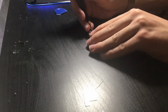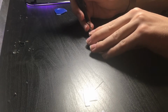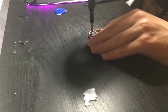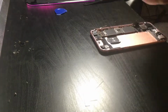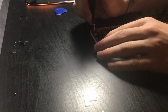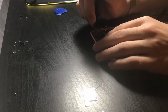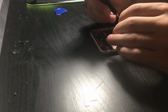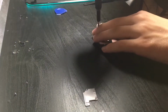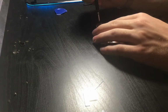Alright, now this screw right here can get its fine self in the hole. Alright, then this screw can go ahead and get itself in this fine hole. Alright.